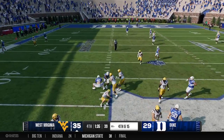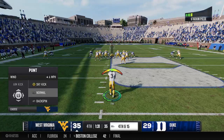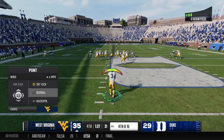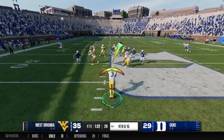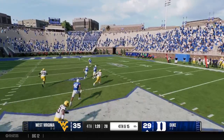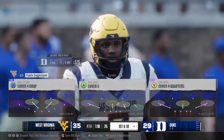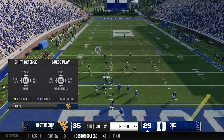And the pressure will get there. The sack. Down he goes in the waning moments. That could be a costly play. And the Mountaineers will punt it away on fourth down. Doesn't say much for your drive when you're looking forward to the punt. And that is just about a perfect punt as he pins them deep inside the 10-yard line.